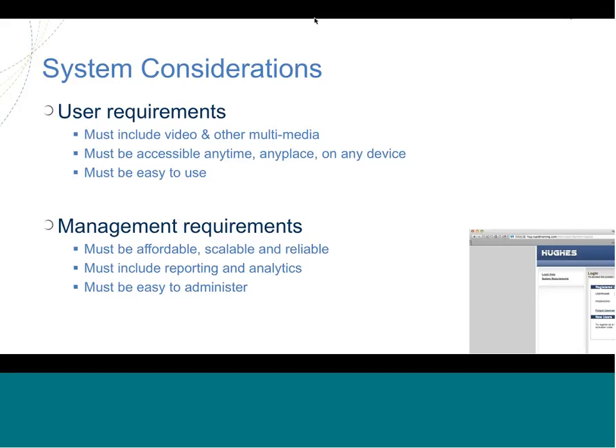From a management standpoint and overseeing the content, you're going to want something that is obviously affordable. Government budgets, they're not getting any bigger today. I think we all know that. You want something that's scalable, right? So maybe you're thinking you just want to dip your toes into the water, see how it works, do a couple of screens here, and then see if you can scale it up if it turns out to be a good technology and heavily used within your offices.